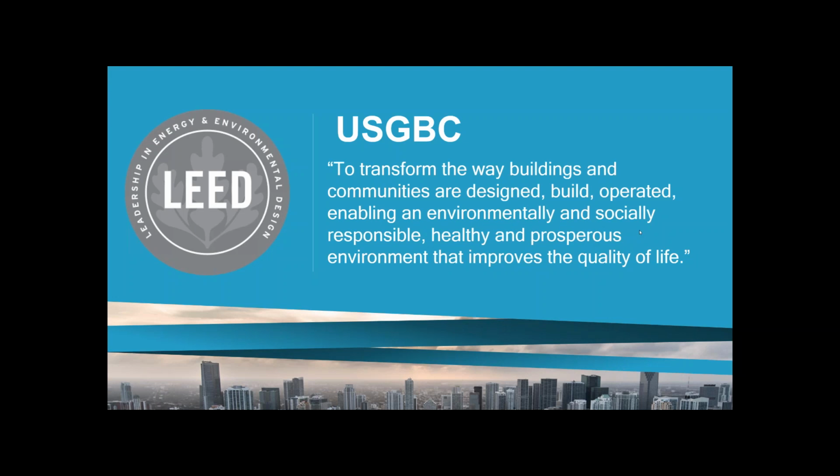All right, again, with our study session today, I'm trying to give you some notes on what's changed with LEED version 4, but what do you need to know to pass the LEED Green Associate exam? The US GBC has the following mission. They really want to transform the way that buildings and communities are designed, built, and operated. So you might want to get familiar with their mission statement here. And again, what does LEED stand for?